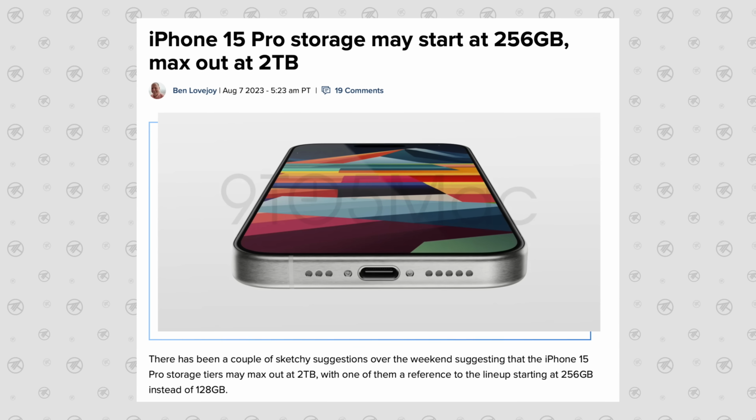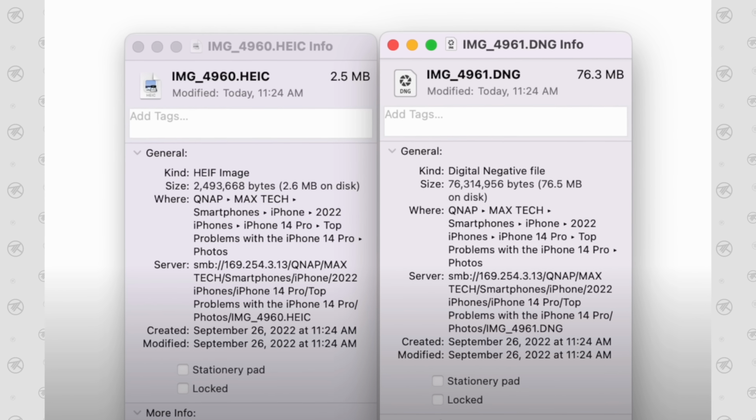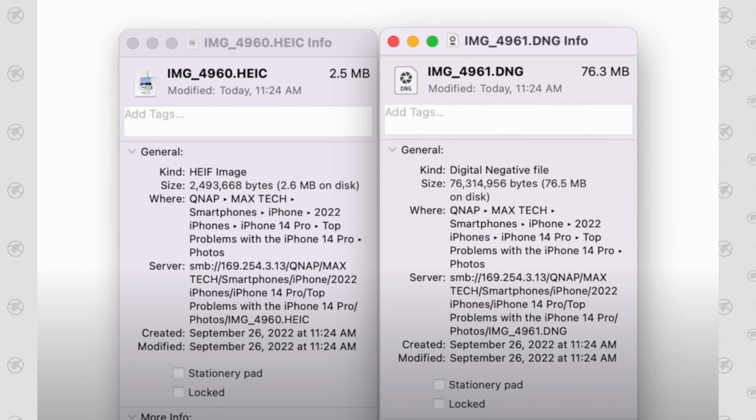Now, I believe that could happen because they're now upping the base storage to 256, and that means people will be able to fit those videos there. And then with that, the other thing that they could do is default the 48 megapixel main sensor to actually save in HEIC or HEIF format to get the full quality. I showed you guys how the file sizes are massive shooting in ProRAW, so I would convert the files myself to make them smaller and not take up a crazy amount of space.